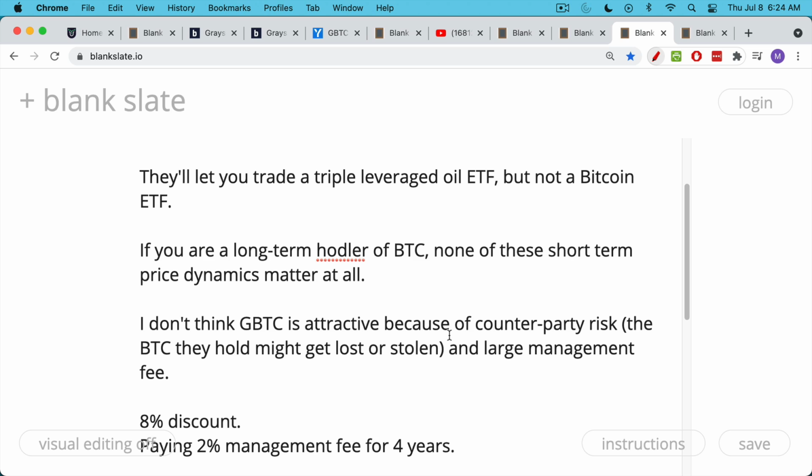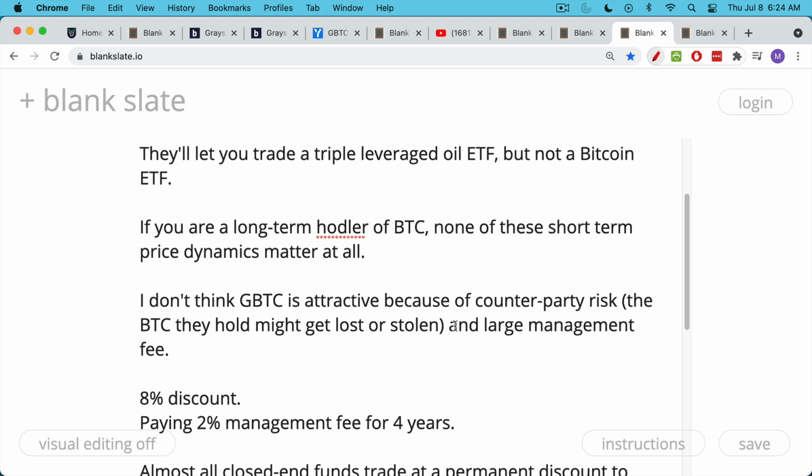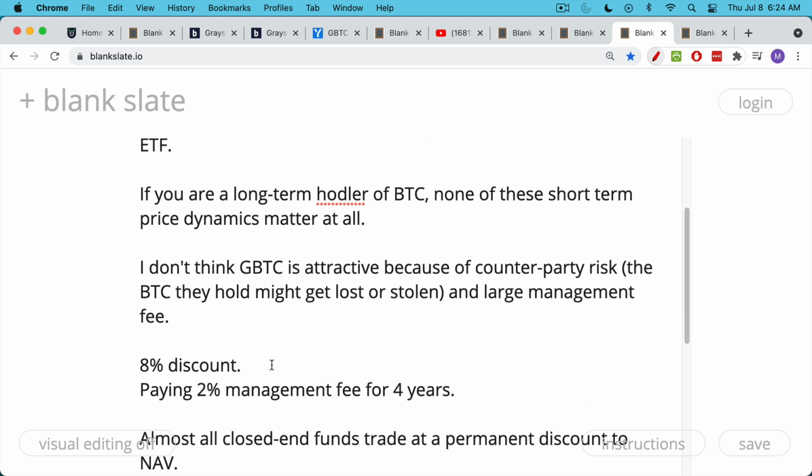The other reason I don't think GBTC is that attractive is because of the large management fee. It's 2% a year. At some point, this might be reduced. At some point, GBTC might be converted from a trust into an ETF. But either way, we don't really know when this is going to happen. And this is one reason that closed-end funds and trusts like GBTC tend to trade at a discount to NAV.